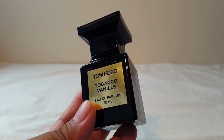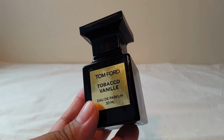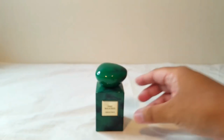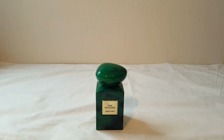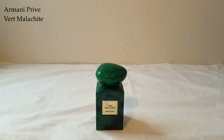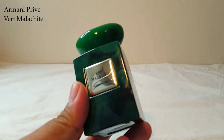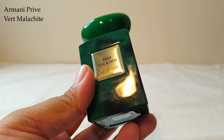Moving on to a fragrance from the house of Armani. This is from their private collection, and this one is called Vert Malachite. I think someone has corrected me that I was saying this last word wrong, Vert Malachite. I can't remember exactly what it was.